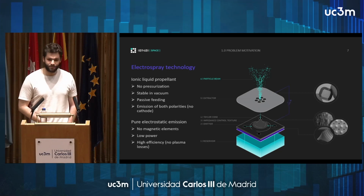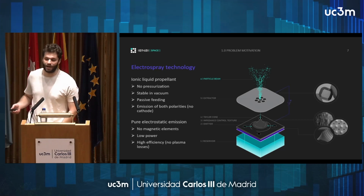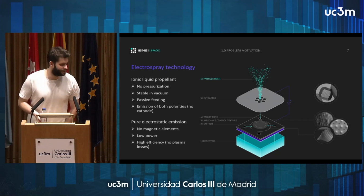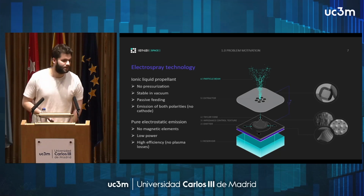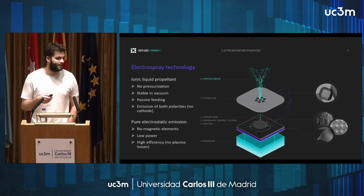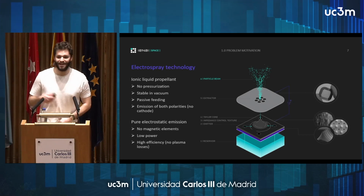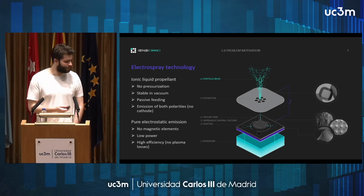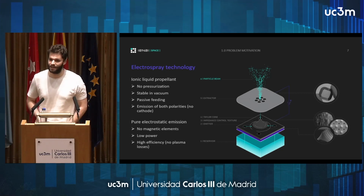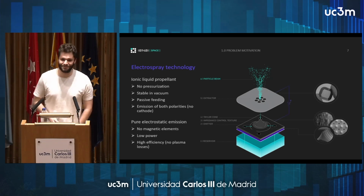Just a bit of introduction of the electrospray technology. The concept basically consists in the extraction and acceleration of ions from an ionic liquid by imposing an electric field. And the advantages are that by using an ionic liquid propellant, you don't need any pressurization. It is stable in vacuum, and mostly it permits emission of both polarities. So under good conditions, it wouldn't require a cathode. And the pure electrostatic emission, as I said, the main advantage is that it's low power and it promises high efficiency. As there's no plasma, there are no other big losses. But again, if you do everything properly.